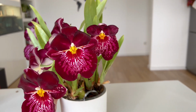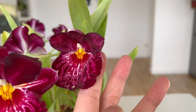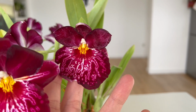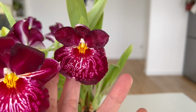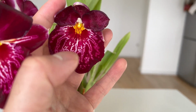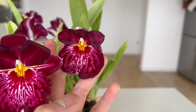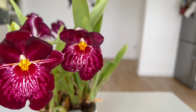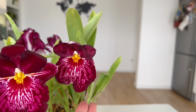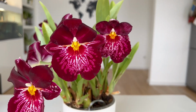As you can see, this flower here is not too happy. As I told you guys, my Miltoniopsises have a problem. They still have a problem. They're kind of recovering from it. But when this was a bud, it was affected, and you can tell. It only opened up a couple of days ago, or 2 or 3 days, but the flower looks like it's already on its way out. But in fact, this is because it's affected by the pest. The rest of the flowers are okay.